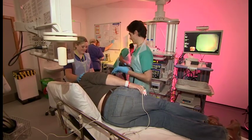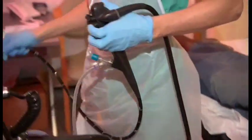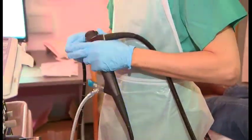All done. They'll start trialling the new camera on patients in the next few weeks. If successful, it could also be used to spot other cancers before they become fatal. Richard Westcott, BBC Look East, Cambridge.